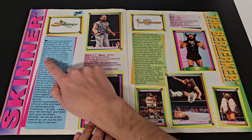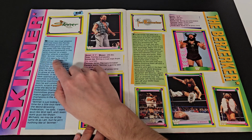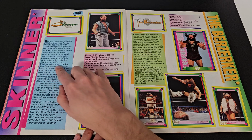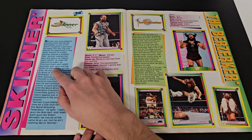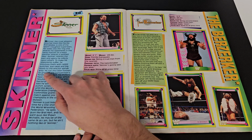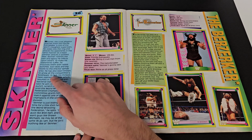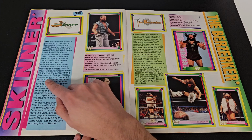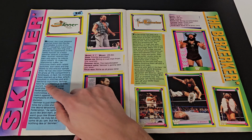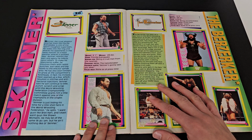Just reading this now. Skinner relishes the pain and agony he inflicts upon others. To make his opponents suffer, he trounces them with rabbit punches, eye rakes, and big boots to the erector spinae area. He has also been known to gnaw at the competition's foreheads. In fact, his incisors have opened up a few, which resulted in stitches and antibacterial injections. Wow, that's quite something.